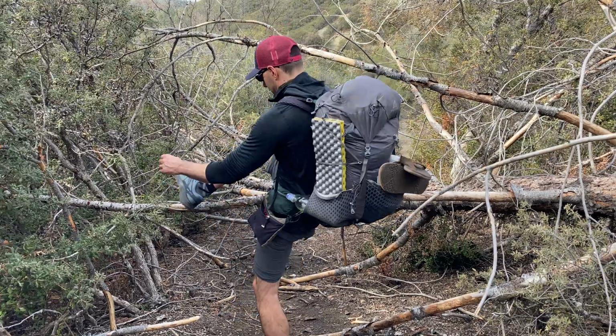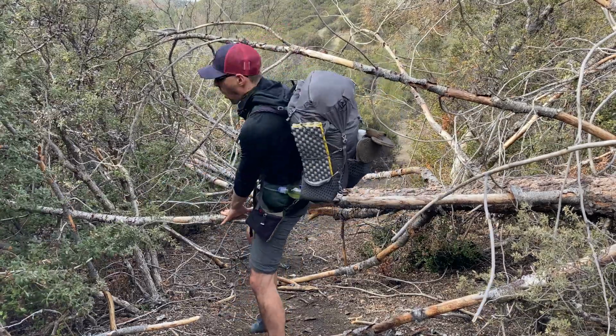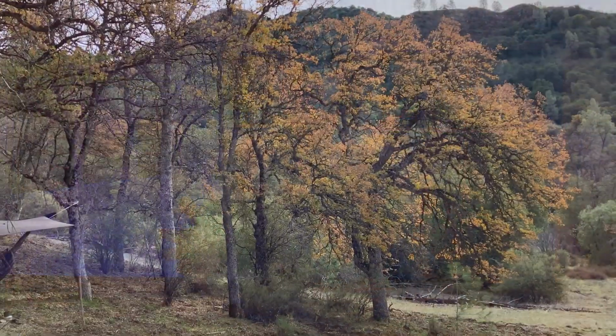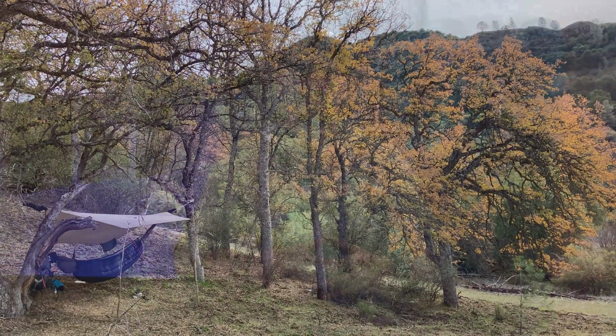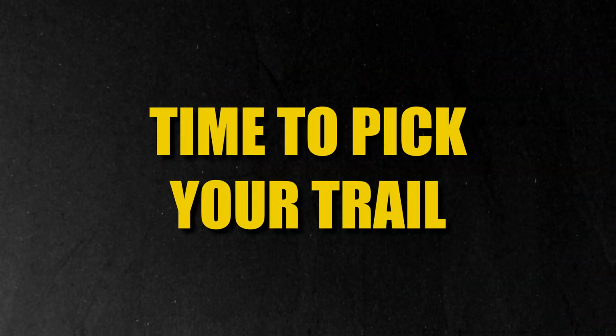However, the trade-off is that you'll need to do more planning. The trails might not be as well maintained, water sources can be unreliable, and you won't always find detailed maps or trail signs. But if you're willing to put in some research, finding a truly off-the-radar trail can lead to some of the most rewarding and peaceful backpacking trips you'll ever experience.